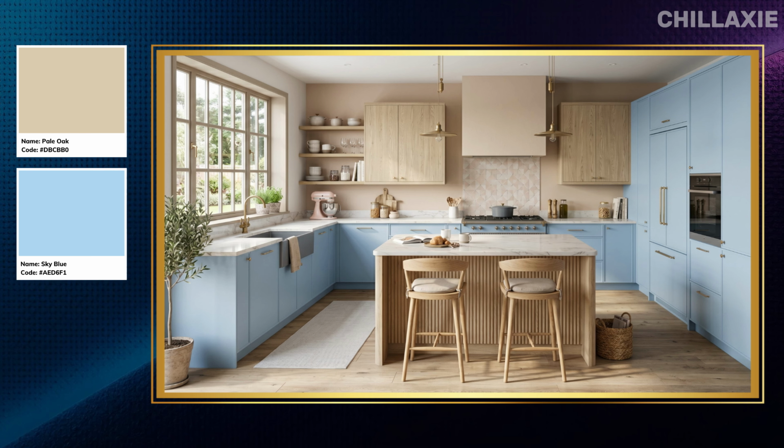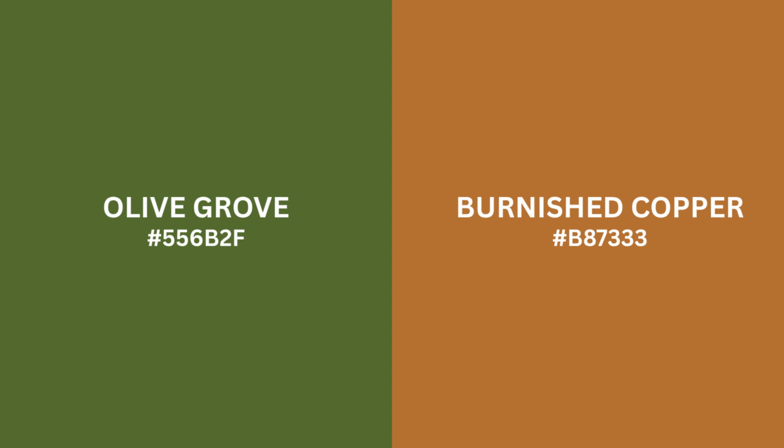Using a simple white subway tile with a light gray grout adds just a bit of geometric interest without overwhelming the senses. It is clean, it is crisp, and it makes the entire room feel like it is filled with fresh air.